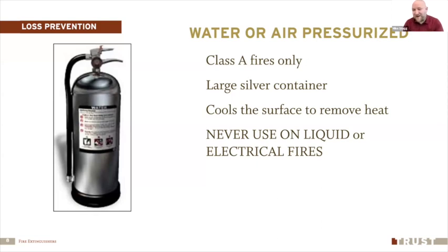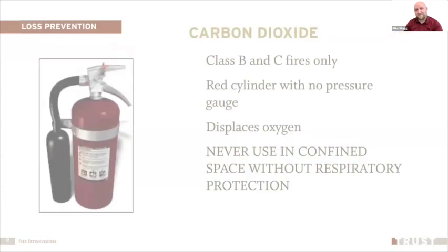Right? If we use water on a liquid fire, what's it going to do? It's just going to spread it. So if we spilled gasoline and it lit on fire, and we use water to try and put that out, it's just going to spread that fire. Again, with an electrical fire, we have a steady stream of water being put onto an electrical fire, and we're holding on to a large metal container. With that steady stream of water on an electrical fire, bad news, right? So make sure that we use these water or air pressurized fire extinguishers only on these Class A fires. Don't ever use them on liquid or electrical fires.